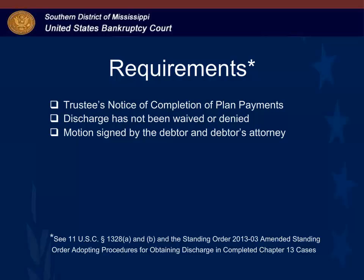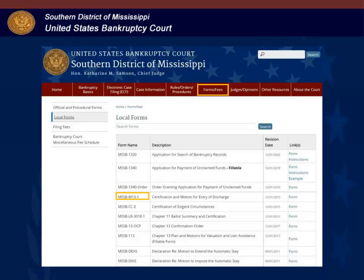The debtor will have 30 days after this notice to file a motion using Local Form M13-1 or alternatively a motion that substantially conforms to this local form. Local Form M13-1 is available on our website under the Forms and Fees tab.